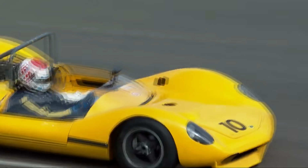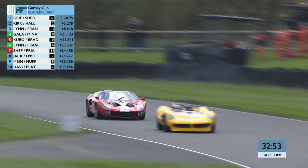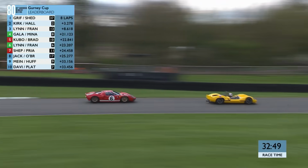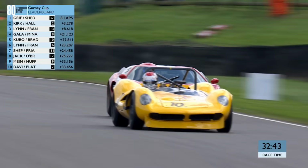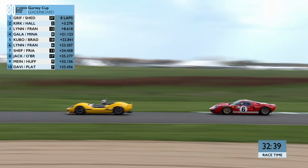Right, OK, so we could see a busy time in the pit lane coming up. It's a pretty small pit lane here at Goodwood, so they have to be very cautious. There are strict rules on the speeds that they come in, and you can't just... Yeah, there's a minimum pit time as well, so you shouldn't have to rush it, but it is important to try and get it right. So, Kubota still holding on to that position.